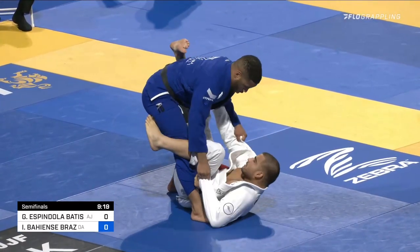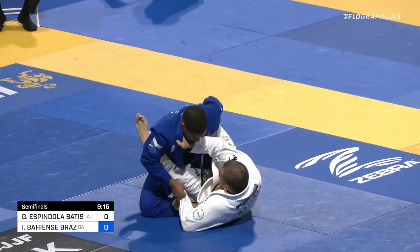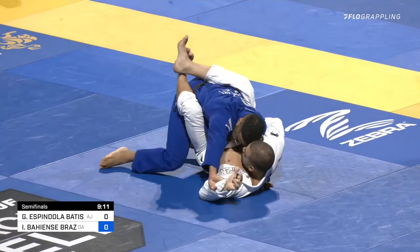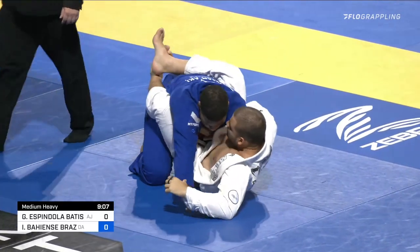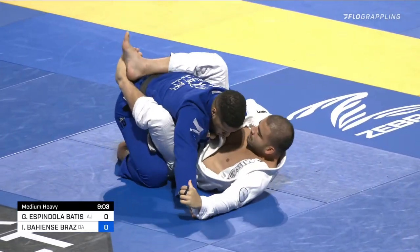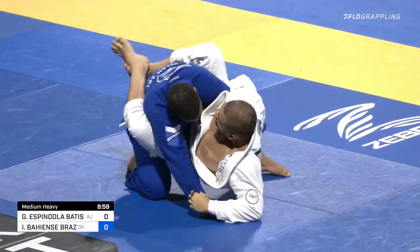Bruno Lima. Look at this open guard from Batista. Got that tank grip already. Now switches to a deep overhook from this closed guard. It's not the typical kind of attacking positions we see from Gustavo Batista. That's a very technical guard player, right?